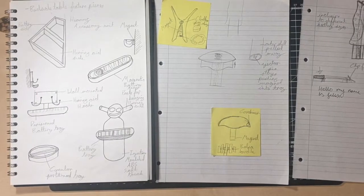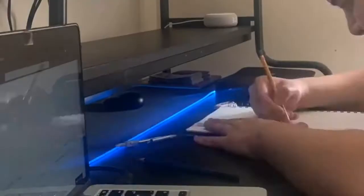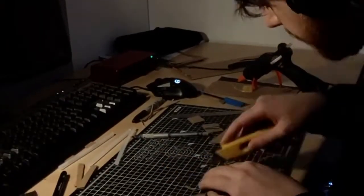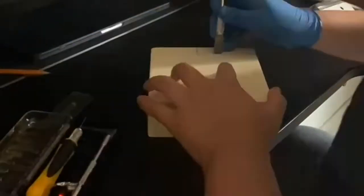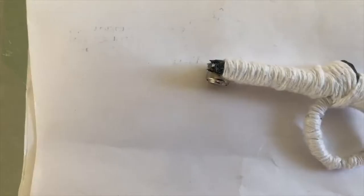The best concepts we came up with were a product that grabs the battery and one that combines an ergonomic handle with a magnet. In order to get a feel for the products and see how they would solve Sandra's problem, we started to make initial prototypes using cardboard and foam.